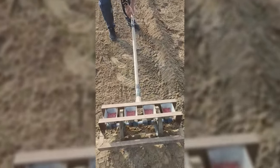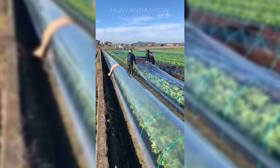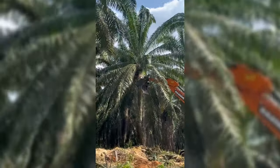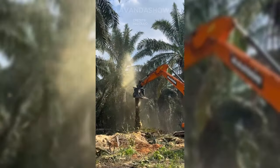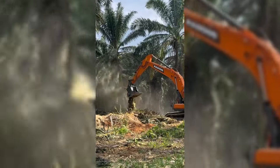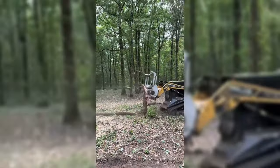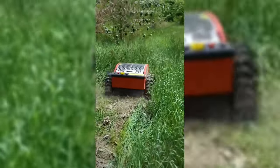Hand-operated, custom-made specialty machines, tailored to the farmer's needs. Take a look at the incredible power of this machine. A robotic mower for tall grasses.